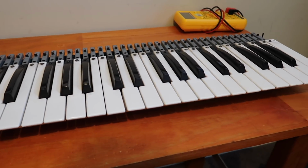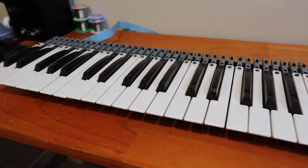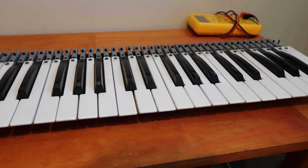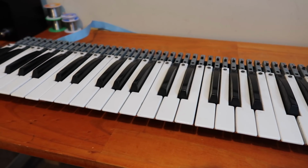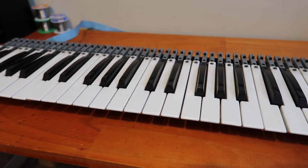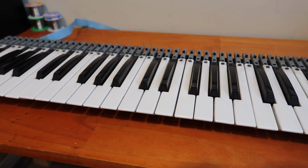Okay, so before I start pulling it apart, let's do a quick overview. This is a keyboard from a polysynth, so it uses a keyboard matrix to decide which keys are being pressed. Now, a keyboard matrix is a little different to how the monosynth keyboards are designed. Most Pratt Reads that you will see will be in monosynths. So this one is a little different.